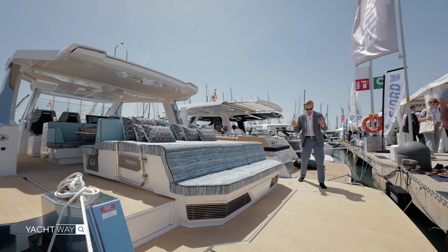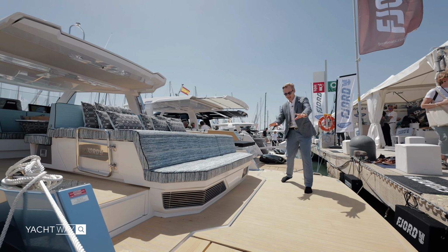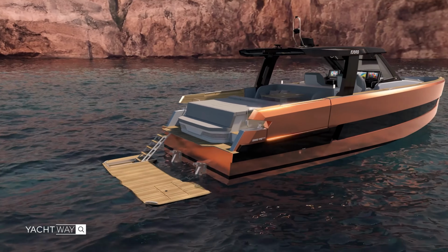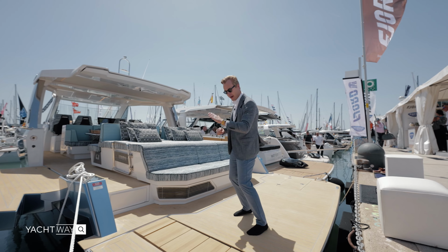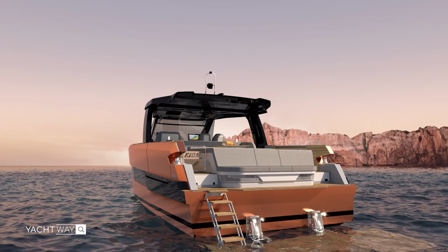We are starting a walkthrough all the way from the aft swim deck now, and what a place this is to be. This is not a fixed swim platform, this is fully hydraulic, so it goes all the way down about a foot and a half into the water, so a great place to hang out at. And once the platform is now all the way down, you have steps that are integrated into it. So while it's down, these steps fold down.